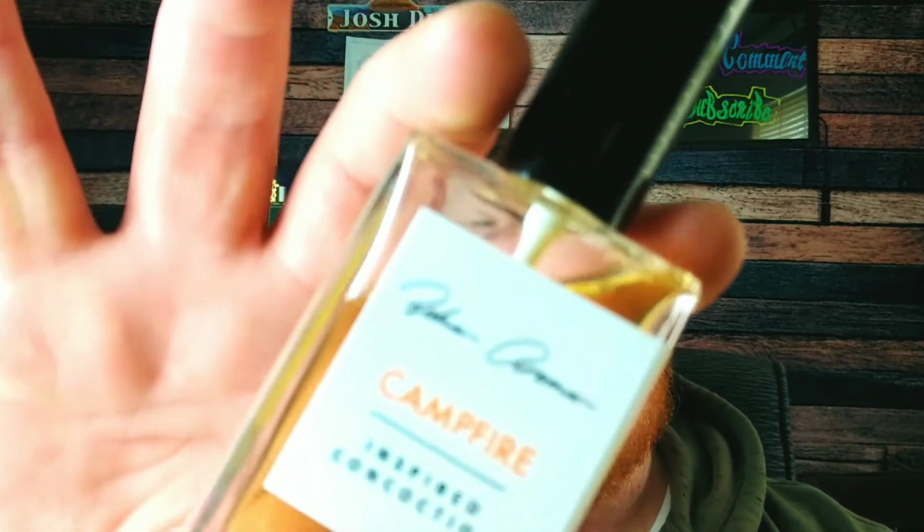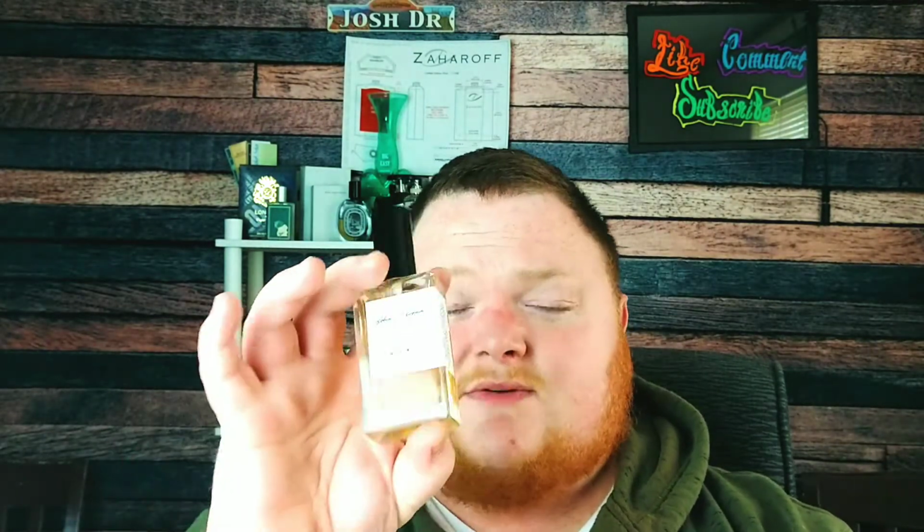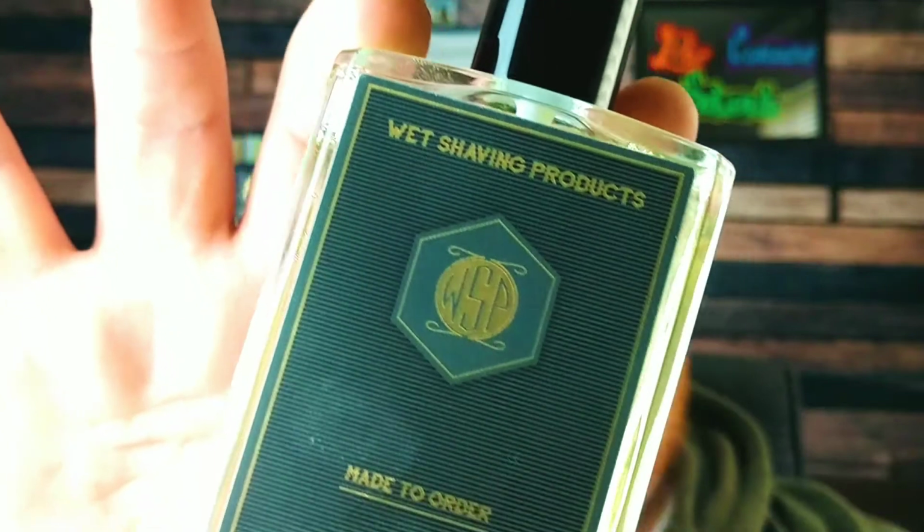This one's called Zoha Aroma, and it is Campfire. This one is inspired by the Fireplace by Replica. It smells very, very similar. Projects really well. I've worn it a few times, as you can see. Really love that. So Zoha Aroma, really good house. It's from Wet Shaving Products. They have a lot of colognes inspired by and original creations. This one is inspired by Aventus, and theirs is called Olympus.